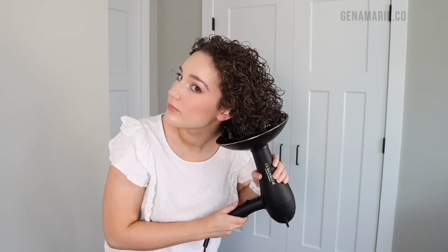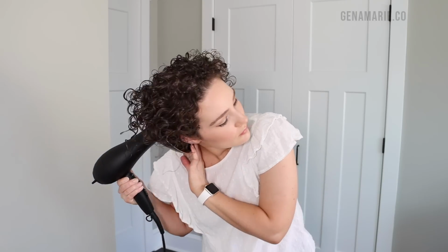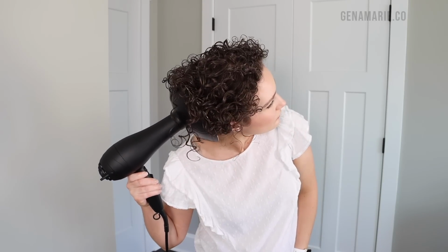While I was transitioning and I had those damaged ends, I was using a hair dryer that got way too hot for my curls. I wasn't diffusing properly. I was holding the diffuser on my ends forever and just being kind of rough with it. And that caused so much more damage. I wish I had a hair dryer like this back when I was transitioning from heat damage.